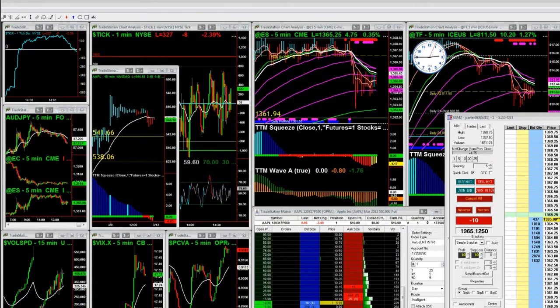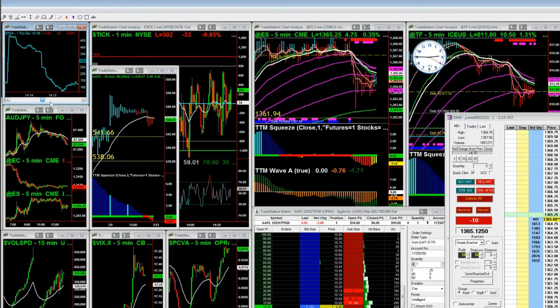Yeah, that's a good point. The high of the year is resistance at this point on the S&Ps, and if we're going to get some selling, we want to start seeing these ticks roll over pretty quick. Oh, I wondered why this wasn't moving. Oh, okay, I'll take a look at that.